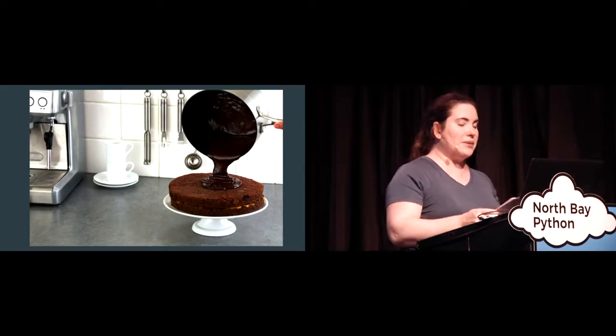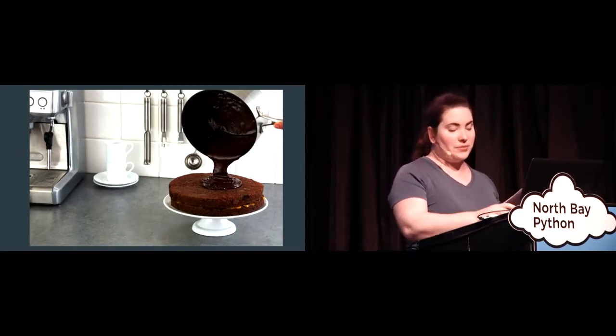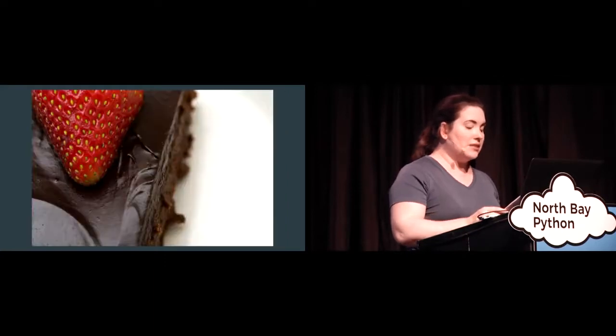A simple project may contain a handful of apps, such as the Django Girls blog or the polls app from the Django docs. But a complex project may have tens or even hundreds of installed apps, which is a lot of chocolate.